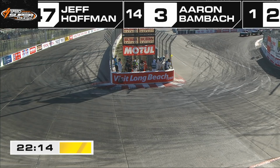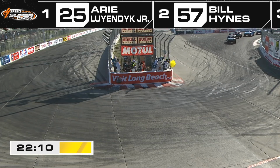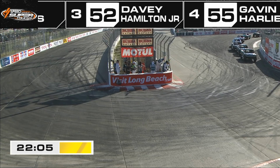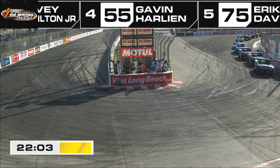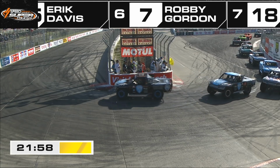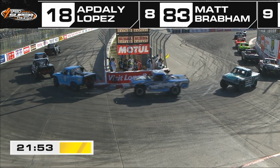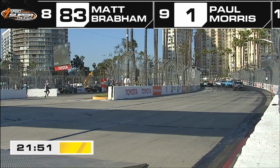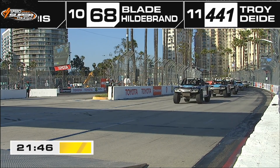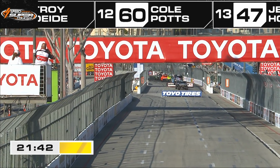So the field stacks up, and now Leindyke waits for the cue from Jason Smith from USAC, who's controlling the race just up the road from us in race control. Behind Hamilton Jr. is Harlan, Davis, Gordon, Lopez in 7th. Matty Brabham's now 8th, Morris in 9th, and Blade Hildebrand completes your top 10. Then it's Didi, Potts, Hoffman, and Bumbuck, who's parked down here in pit road as we get set for the second part of this race. The crowd are loving what they're seeing so far, and we've got plenty more still to come as the green flag is about to wave in Speed Energy Stadium Super Trucks, the 5th race of the year.